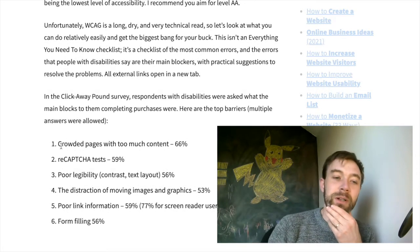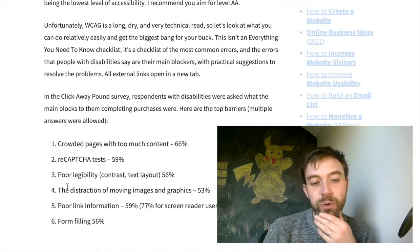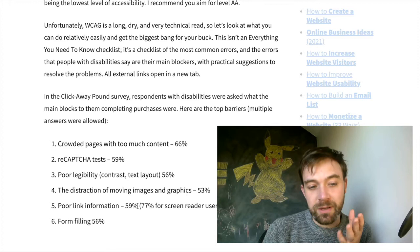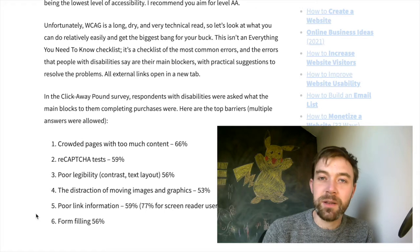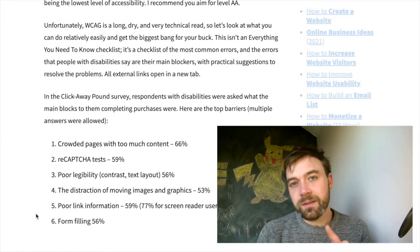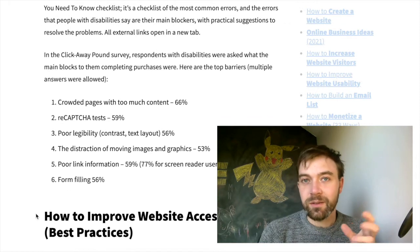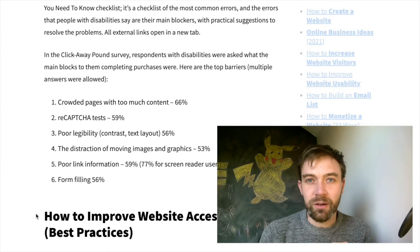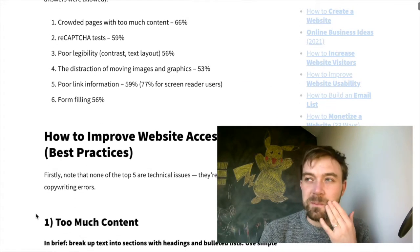Crowded pages with too much content, captcha tests, poor legibility, distraction of moving images and graphics, poor link information, and form filling. So that really should resonate with so many people, even if you don't class yourself as disabled or needing accessible websites. We've definitely experienced so many variations of these pains with content or the flow, things that are too jarring on a page. Captchas can often be a problem. Not being able to find the link or filling out forms is probably one of the main pains on day-to-day usage of the internet.